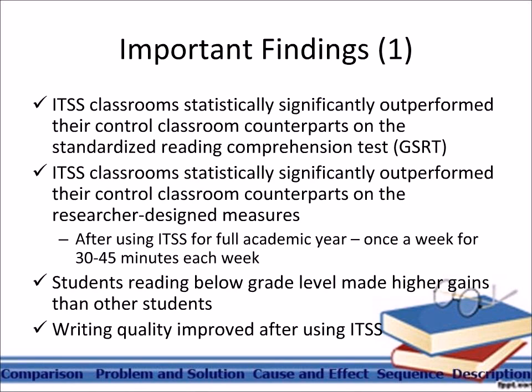So in a nutshell, our findings are that ITSS classrooms statistically significantly outperform their control classroom counterparts on the standardized reading test of comprehension, the GSRT, as well as the researcher-designed measures of reading comprehension. This is after ITSS was used for 1 class period a week for 30 to 45 minutes each week for the full academic year. Students reading below grade level made higher gains than other students on some of the measures, and teachers consistently reported that writing quality improved also after using ITSS.